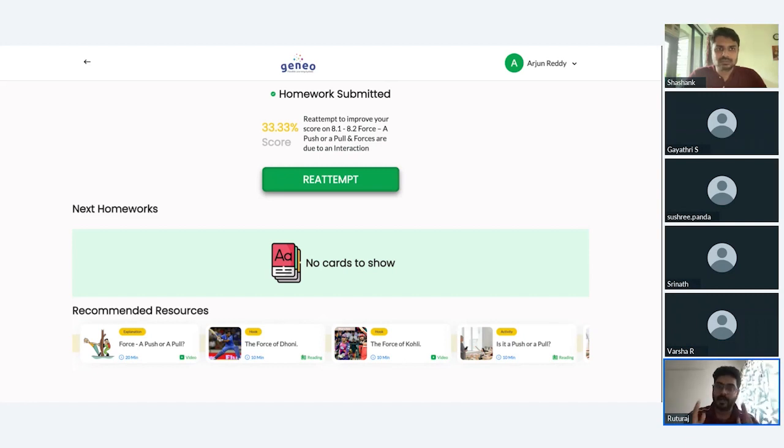And this was just one homework, but when you put multiple homeworks together, and this is happening at a regular pace, you can just go to the analysis to see how my overall class is performing. So if I click on 8A Science, I can see that overall the class is at a level of 51%. The student Arjun is at a level of 61%. I can go into the student, and chapter wise, I can see how this student is performing.